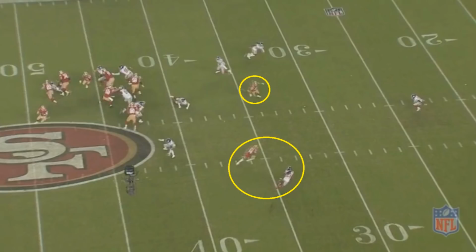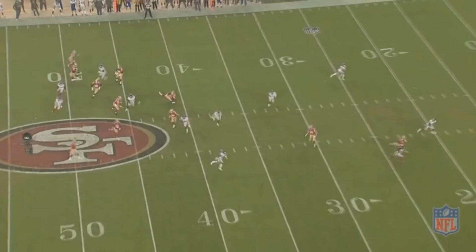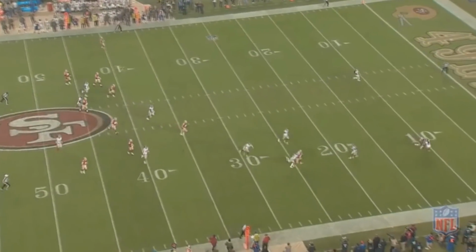But if you're Kittle, what should you do here? Well, you don't want to get there as quickly, because the quicker you get there, maybe the Giant realizes, oh wow, he's way open, I gotta keep an eye on him. So Kittle slows down here. Now look at how much he slowed down before making that catch.